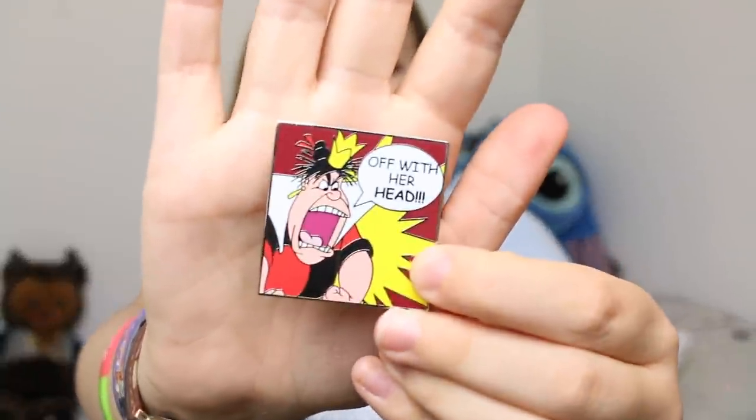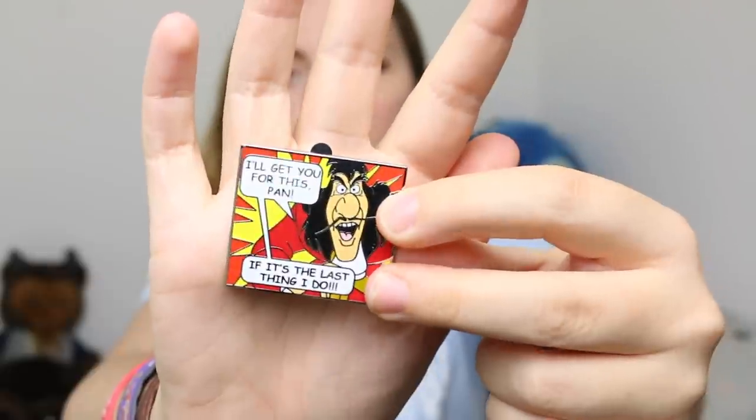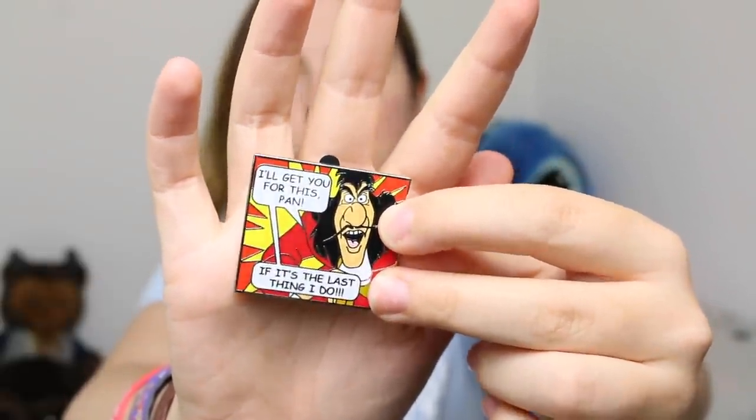The next one I got was the Queen of Hearts, and she's screaming off with her head. Then I got Hook as well, and he's going absolutely crazy. And he's saying, I'll get you for this, Pan, if it's the last thing I do. Isn't that the point where he then gets eaten by the crocodile? Eaten. And then I screamed when I opened this. I was very, very, very, very happy.